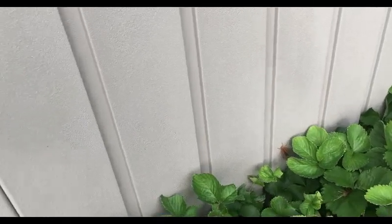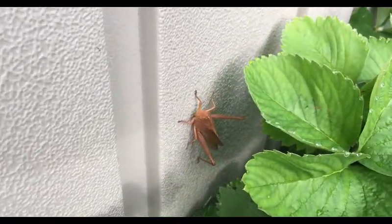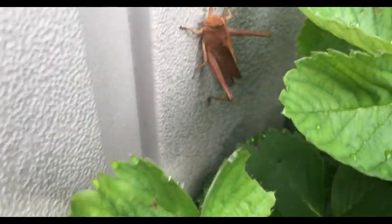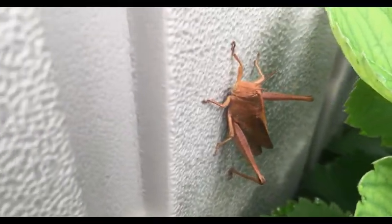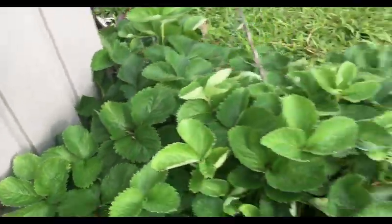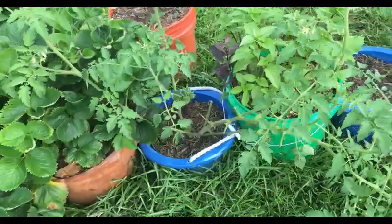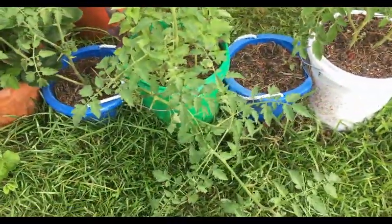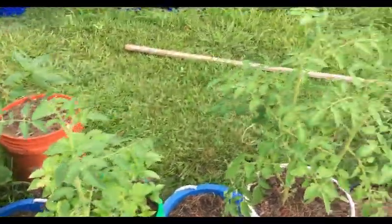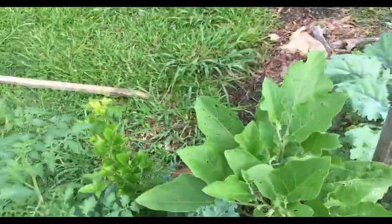This crazy insect has been here for 2 days. Not in this exact same spot, but around here. This is the biggest grasshopper, cricket-looking thing I've ever seen. It's a very pretty color. Need to stake these tomatoes. Another eggplant doing well.